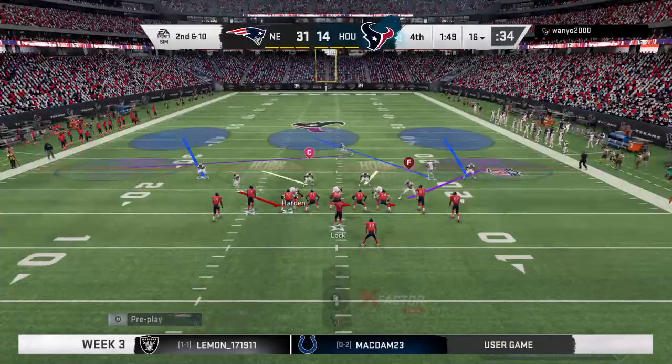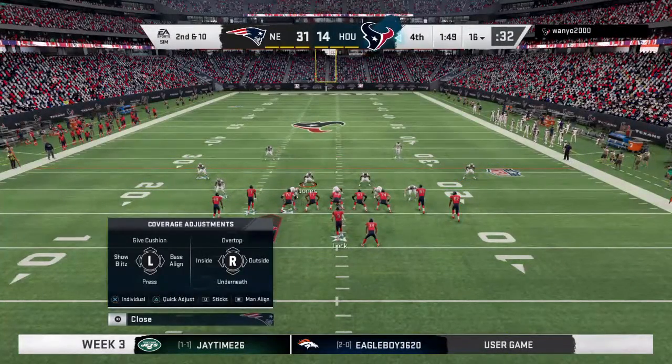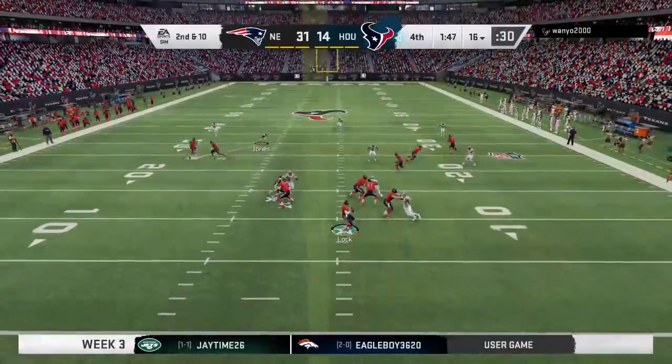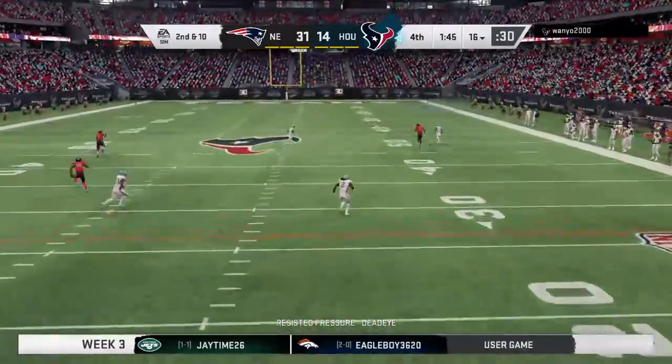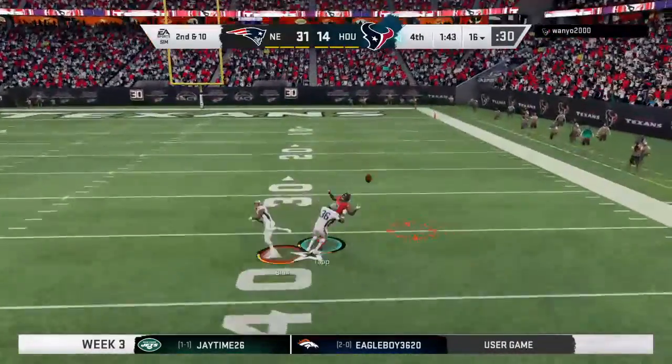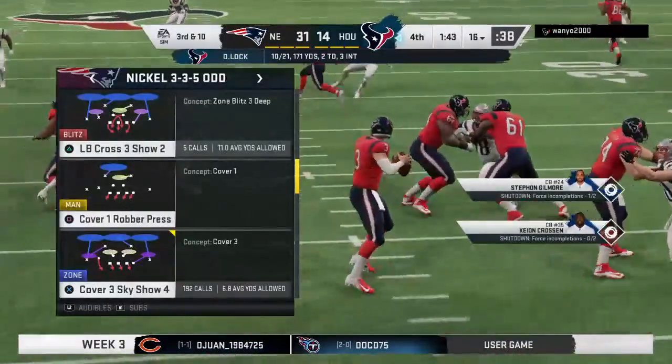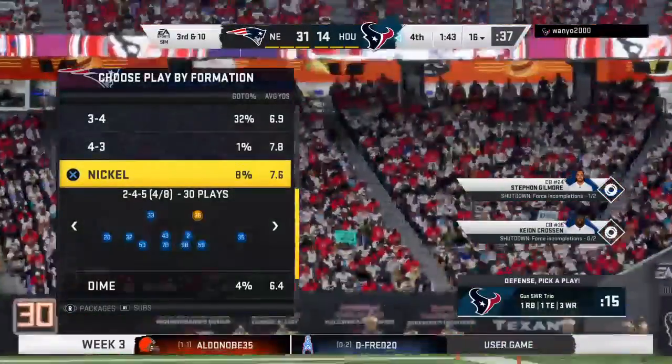So now 2nd and 10 after the incompletion on 1st down. Back to the air on 2nd down. It's Locke. He's going to let it fly. And that'll be incomplete. Good protection that time, and they couldn't hook up on the long one.